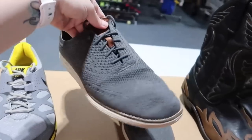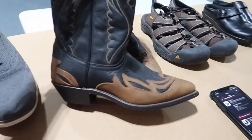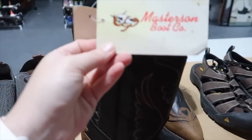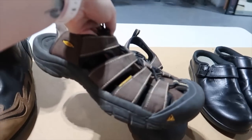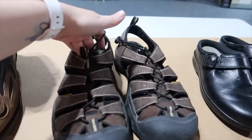And then we sold a lot of Cole Haan, these Zero Grand shoes. These sold for $45. We haven't sold some cowboy boots in a while, but these are new with tags. Vintage Boots, Masterson Boot Co. They sold for $64. And some Bread and Butter Keens. Those sold for $15 plus $9.95 shipping.